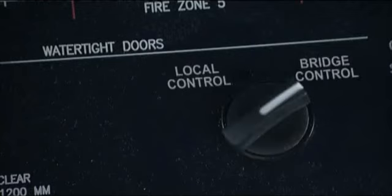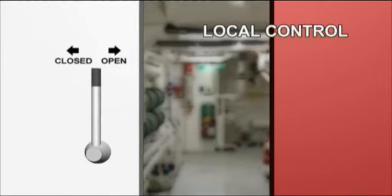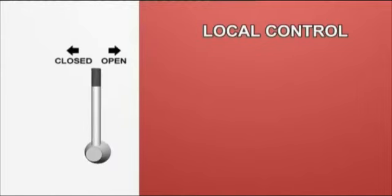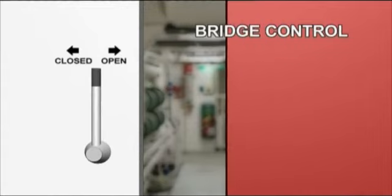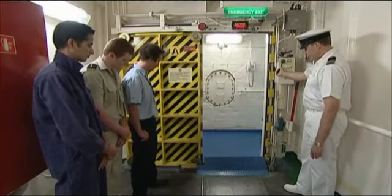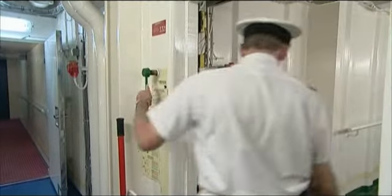The crucial difference between the two modes is the way in which the doors close. In the local control mode, the controls at the door operate both the opening and closing mechanism. In the bridge control mode, the doors close automatically after opening. In bridge control mode, the controls at the door are still able to open the doors, but it means you must always have two hands free to keep both door controls in the open position at the same time to prevent the door closing back on you.